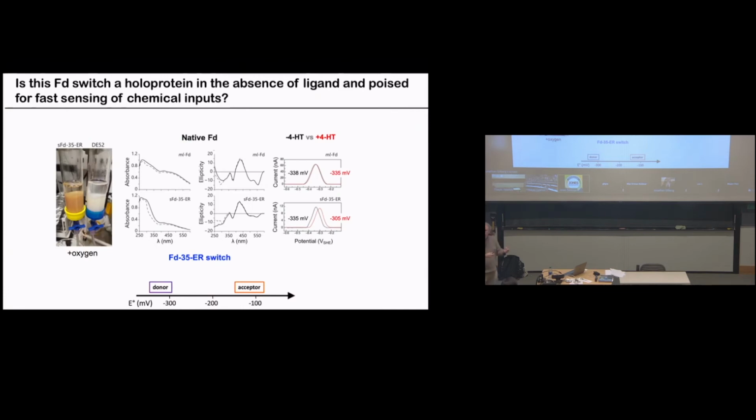We don't think that's actually what's gating it. We think it might be the binding interactions with the partners, given that this is pretty small relative to the midpoint potentials of the donor and the acceptor. But what this showed, and what made me really excited, was that this protein is poised for fast switching, right? It's got a cluster, it's just waiting for a ligand to bind, and then it can transfer electrons. And so this was really exciting for us.